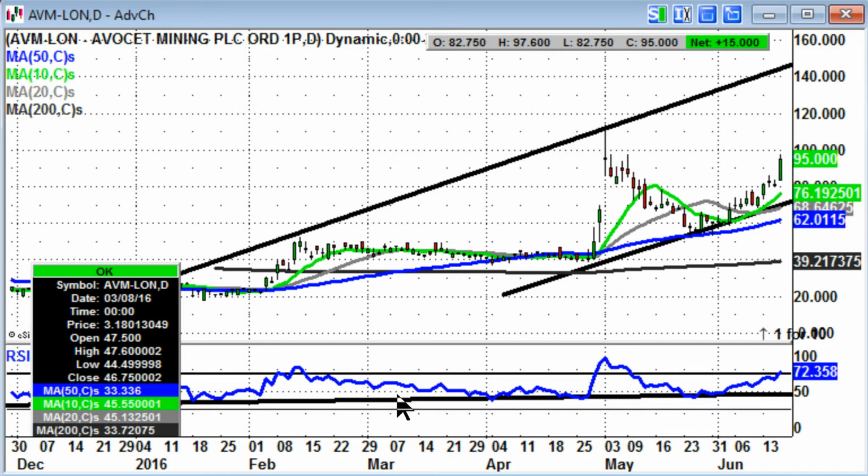17th of June. Starting off with Avocet Mining, where we've got this rebound, V-shaped bounce from the May peak off the 50-day moving average at 62 pence and moving up to retest the 100 pence plus area over the next few sessions. Initial high for June was 86 pence. The target here could be as high as £1.50, which is the top of this rising January trend channel. RSI 72, so a little bit overbought at the moment, but as I said, while above that 86 pence level, we should head higher and head higher quite strongly.